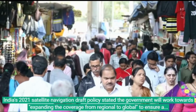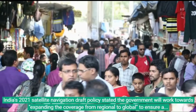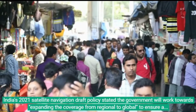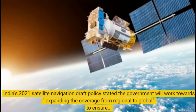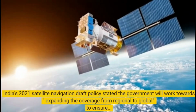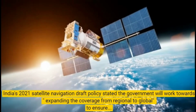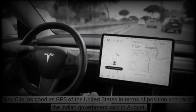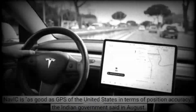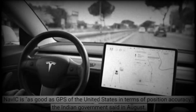India's 2021 satellite navigation draft policy stated the government will work towards expanding the coverage from regional to global to ensure the availability of NavIC signals in any part of the world. NavIC is as good as GPS of the United States in terms of position accuracy, the Indian government said in August.